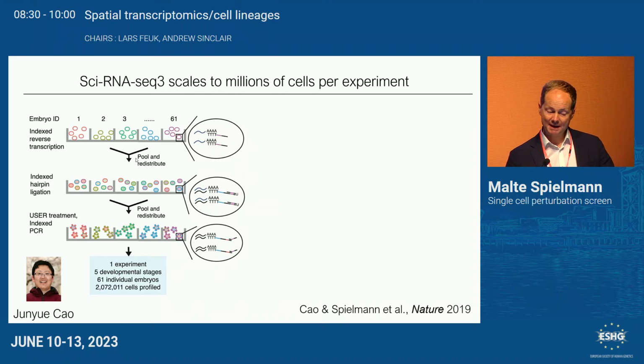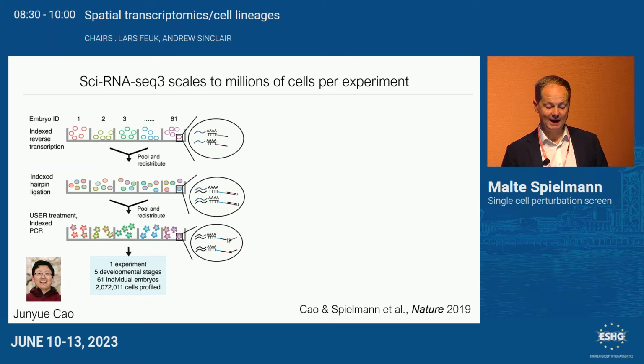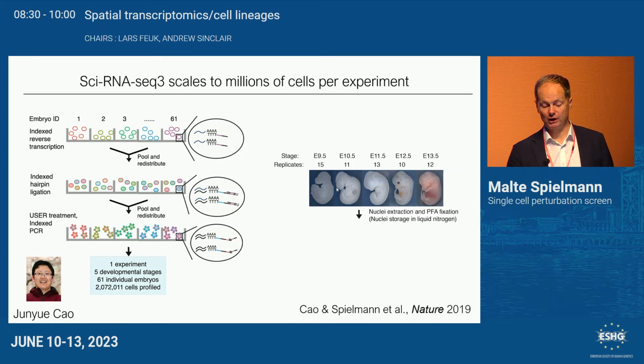And then you mix and pool them, and you can do this on your normal bench, and add a second molecular barcode, mix and pool again, and use a third molecular barcode. And by this trick, you can actually do this even further, 4 times, so that in the end, you end up with cells that are uniquely labeled, and by the combination of the barcodes, you can trace back which embryo they came from. And this was one of the first approaches for how one could use single-cell RNA sequencing to profile over 1 million cells in a single experiment. And we did this in order to investigate my favorite time of mouse development, so organogenesis.